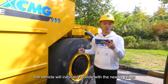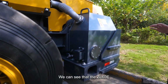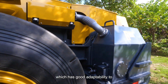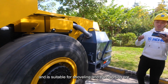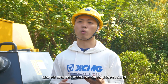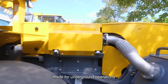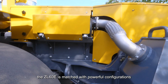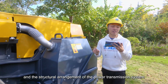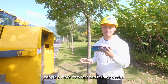The vehicle will inevitably collide with the nearby walls because of the narrow space in the underground tunnel. So we can see that the ZL16E is protected by a stainless steel plate at the bottom of the whole machine, which has good adaptability to working conditions and is suitable for shoveling and transporting ore and slag in long-distance tunnels and can meet the harsh underground operation environment. Well, in addition to the special design made for underground operations, the ZL16E is matched with powerful configurations. It is equipped with a standard engine rated at 116.4 kW, and the structure arrangement of the power transmission system adopts a more compact and reliable design.